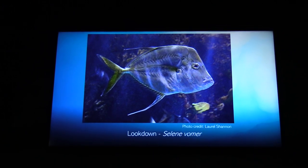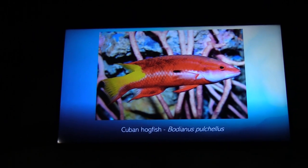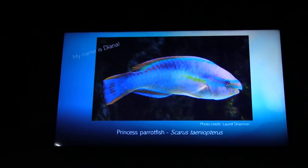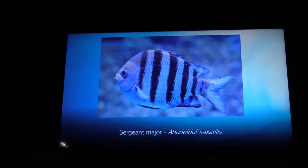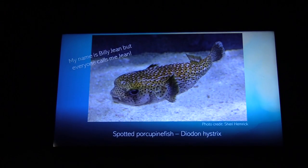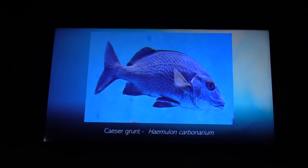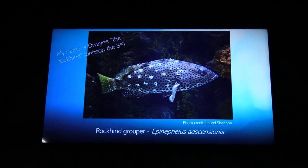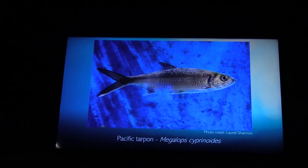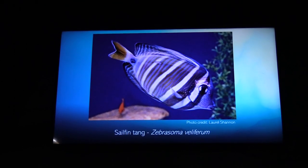Look down. Spotted moray eel. Cuban hogfish. Pinfish. Porkfish. Princess parrotfish. Sergeant major. Spanish hogfish. Spotted porcupinefish. Yellowtail snapper. Caesar grunt. Rock hind grouper. Ocean surgeonfish. Pacific tarpon. Queen angelfish. Sailfin tang.